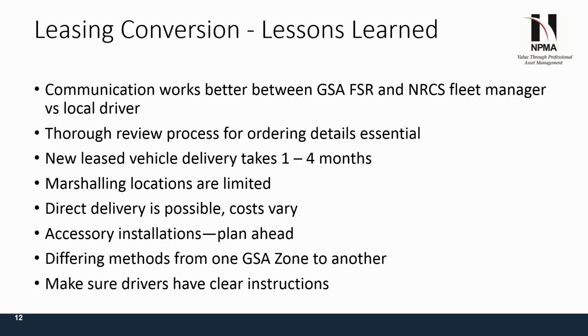It's absolutely essential to make sure that your drivers, when they're going to pick up a GSA leased vehicles, have clear instructions. I think we did a pretty good job at this, but when you have that many vehicles that you're picking up, inevitably you're going to have a driver who is confused on what to do or confused how to use the new GSA fleet card, because using that GSA leasing fleet card is different than using our fleet card for our own vehicles. And so we had to make sure that we were explaining things well to our drivers in that regard.